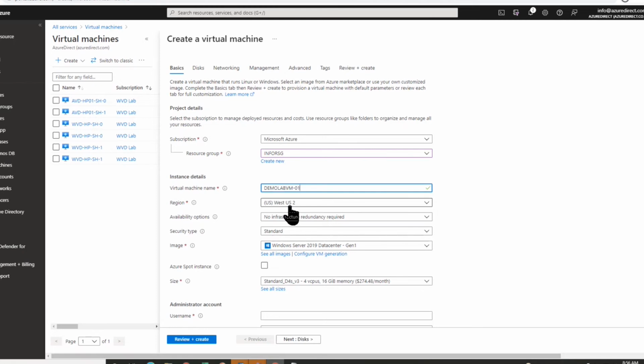Next, region. Region's very interesting. I need you to understand this. Region is you want to set the closest to your corporate headquarters because there's latency, right? Latency is involved. So we're going to leave that as West US 2.